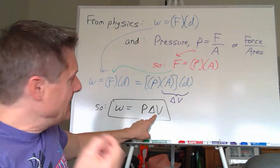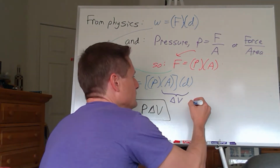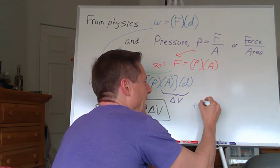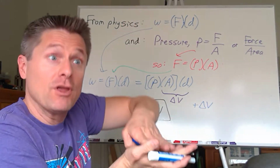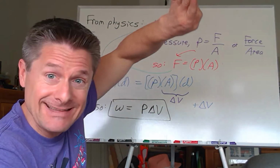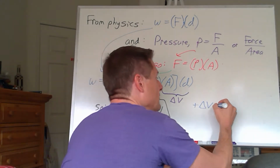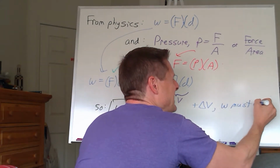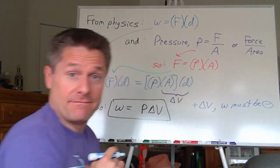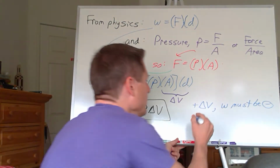If delta V is positive, so let's do this in blue. For a positive delta V, that's an expansion, right? The volume of the system's increasing. It's pushing against the external surroundings. And remember, work is done by the system on the surroundings. Work must be negative, right on? Because the system's losing energy, expanding against the surroundings.